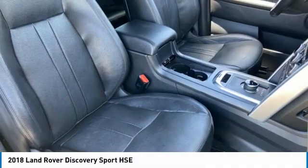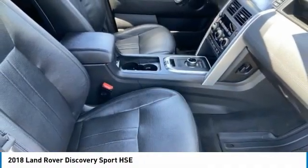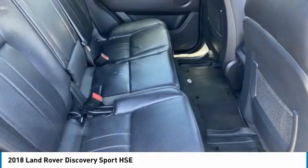A host of stability systems enhance your traction, reducing engine torque by optimizing throttle and braking. This vehicle has less than 75,000 miles.